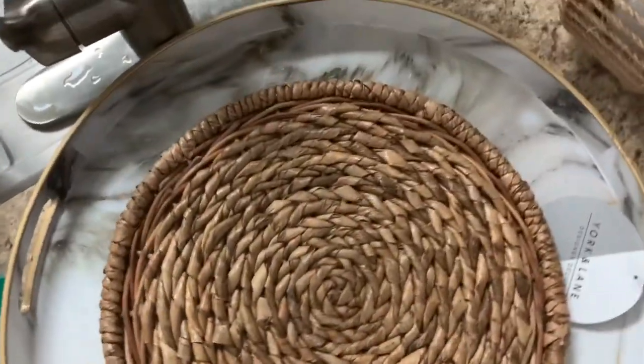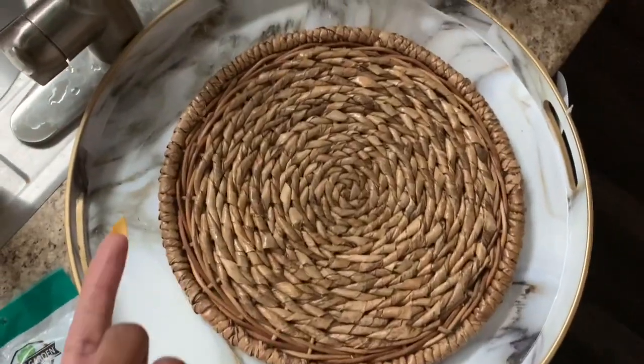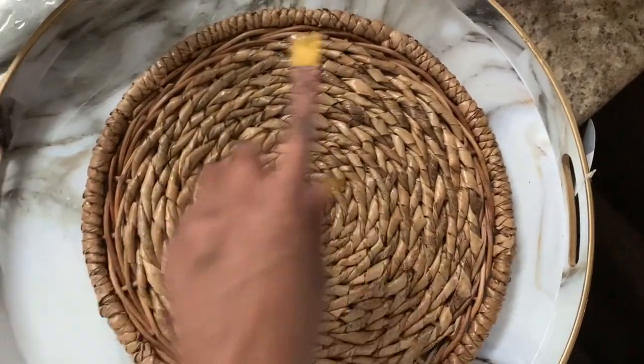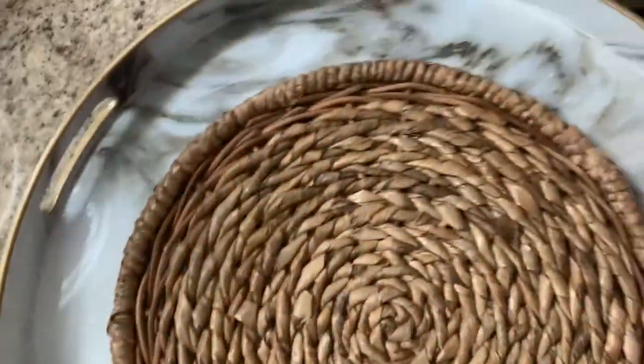And I'm not sure how any of this stuff is gonna go together, but I don't mind clashing. That might be my aesthetic, is to clash. I don't know if you would call this mixing print, but I actually kind of like the way this looks. I don't know if you would consider this rustic with something a little bit more polished, but I like how that looks together. So I'm sure I'll be having pictures and all types of things, you guys. My balcony is really coming together.